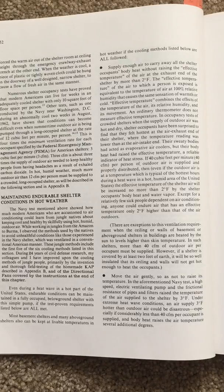There are exceptions to this ventilation requirement when the ceiling or walls of the basement or above-ground shelter in buildings are heated by the sun to levels higher than skin temperature. In such shelters, more than 40 CFM of outdoor air per occupant must be supplied. However, if a shelter is covered by at least 2 feet of earth, it will be so well insulated that its ceiling and walls will not get hot enough to heat the occupants.